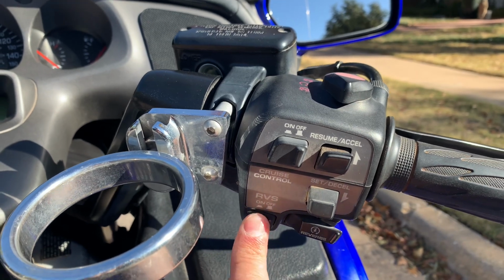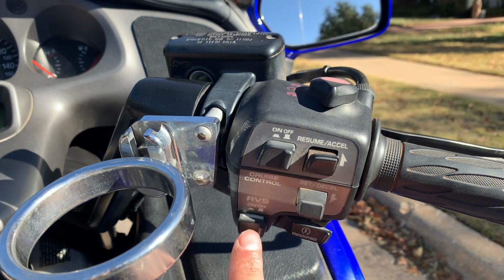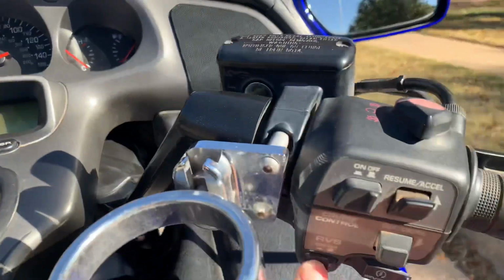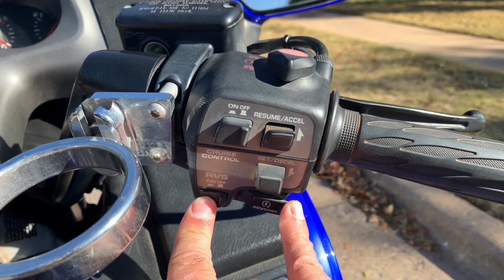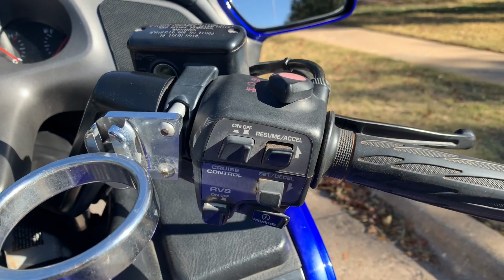This button, you should push it in and it should latch. You'll see it pops right back out. Every once in a while, it'll latch. Well, to overcome that, all you have to do is push it in and hold it until on the dash up here, an R pops up, which will tell you that you're in reverse. At that point, keep holding it. You can push this reverse button, and instead of starting, the bike will run backwards. Now, you can only do that while the bike is running.